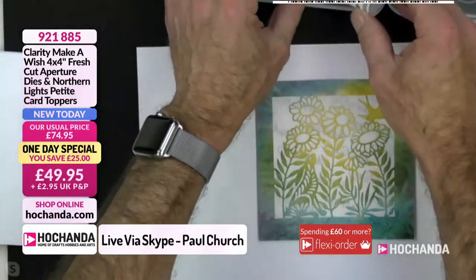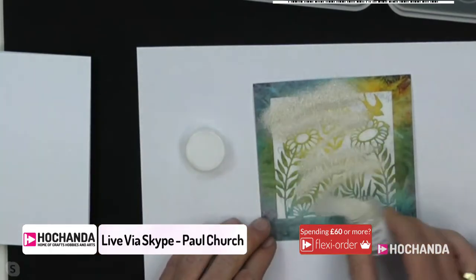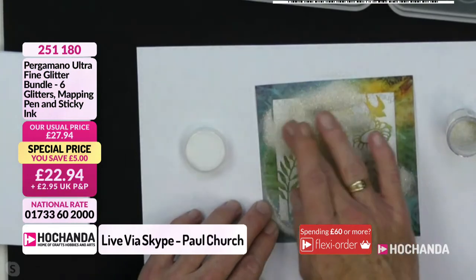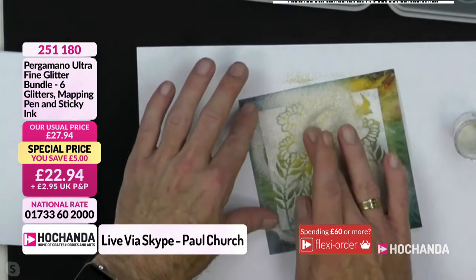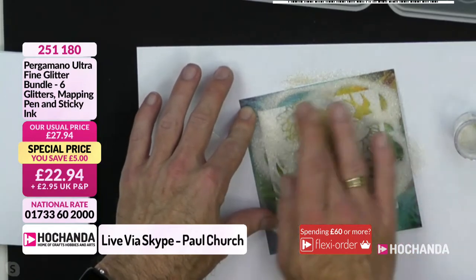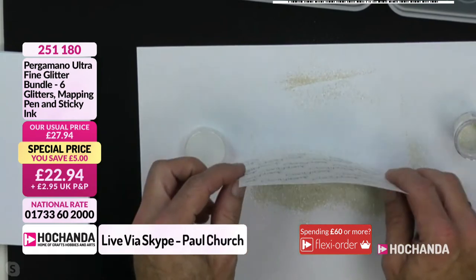It comes in this lovely carry case. So if I just go with the hint of gold, we're going to sprinkle that over. I'm not a glittery person because I tend to find it everywhere, but this is anti-static. So it doesn't cling, and it means if I haven't shaved for a few days, I don't find it.